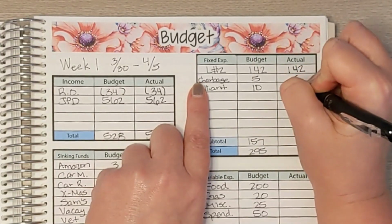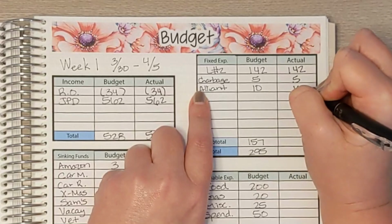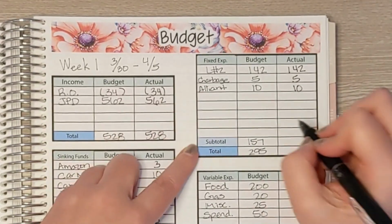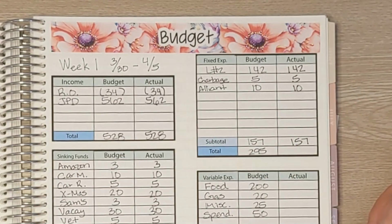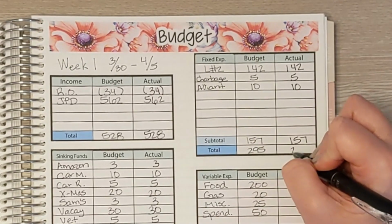We were able to put $5 towards garbage, and we were able to put $10 towards Alliant Energy. So altogether, we put $157 towards those fixed expenses. So $452 minus $157 is $295.